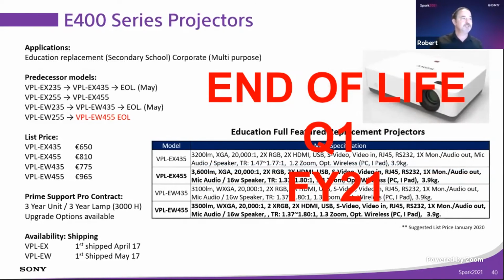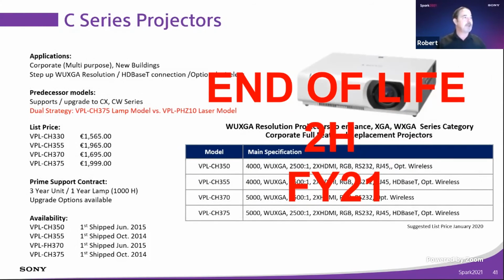The E400 series, so which was only the EW455 and the EX455, those two models are end of life. So we are getting rid of our E series, the 3.5 and the 3.6 lumen lamp, very low end market. They will be discontinued and they will not be replaced. So the only models that we will have left that are lamp is actually, oh, sorry, went too fast.